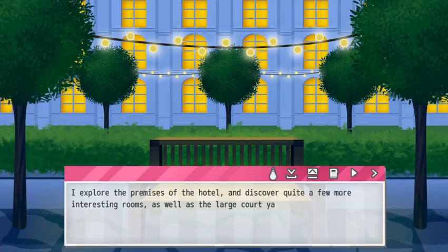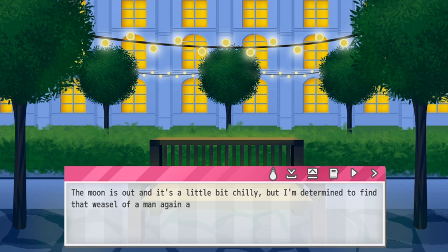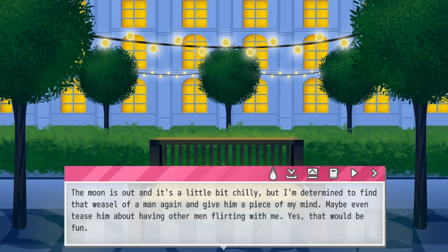I explore the premises of the hotel and discover quite a few more interesting rooms, as well as the large courtyard they have, decorated with LED lights. The moon is out and it's a little bit chilly, but I'm determined to find that weasel of a man again and give him a piece of my mind. Maybe even tease him about having other men flirting with me. Yes, that would be fun.